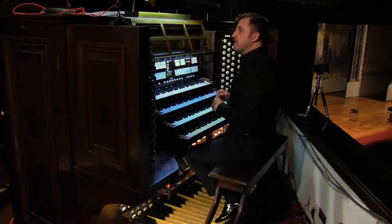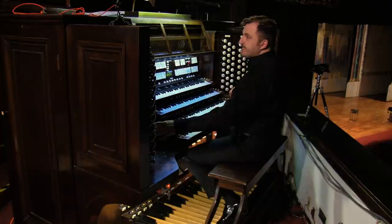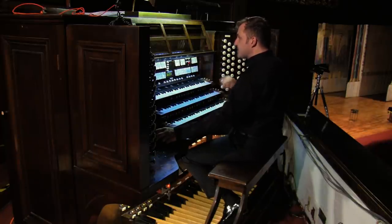The other mixture is an unlikely one, and that's the 64-foot stop. Playing down from the 32-foot contrabordon, you'll hear it quint into the 64-foot.